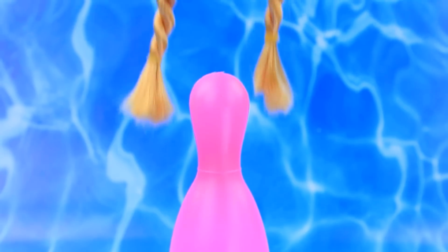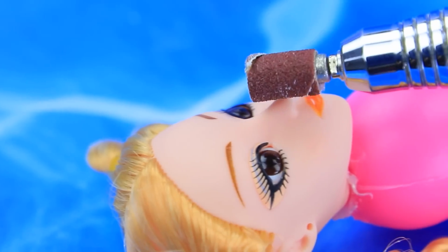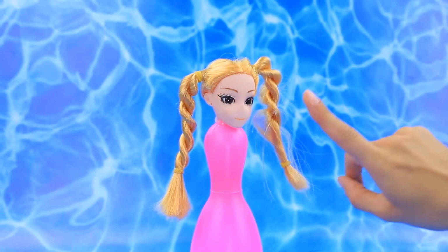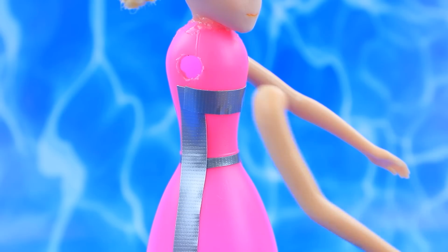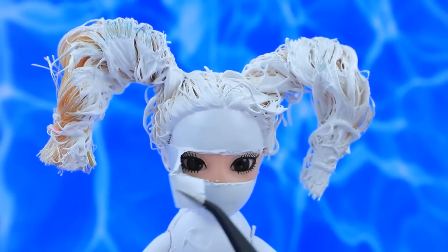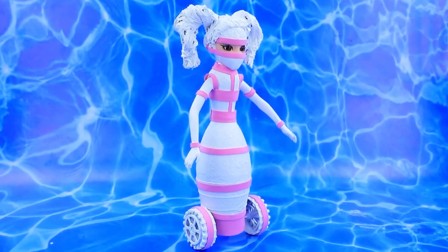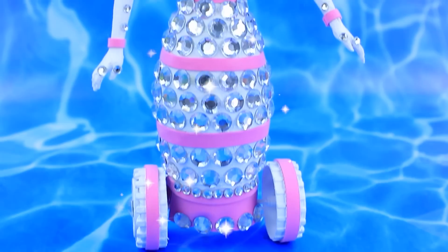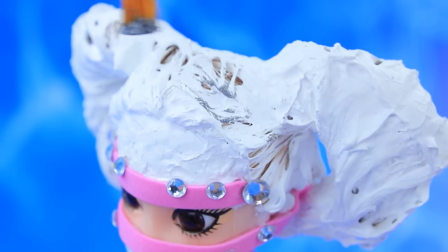Attach this head on a skittle. Add a couple of wheels. Grind a nose. Let's work on her hair. Two high ponytails. A nanny robot is decorated with pink stripes. Rhinestones sparkle everywhere. Shade her hair.